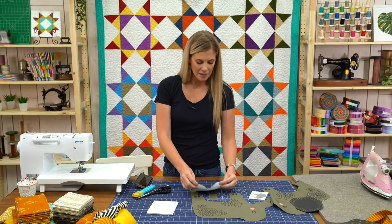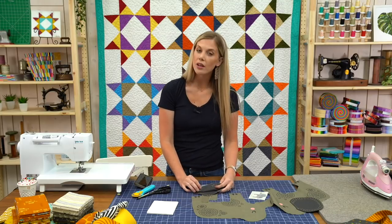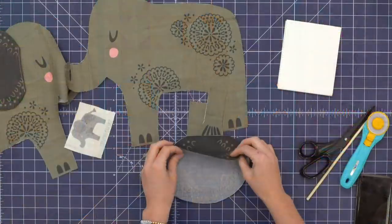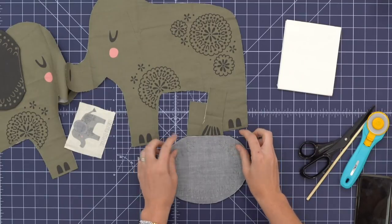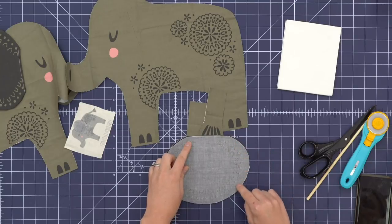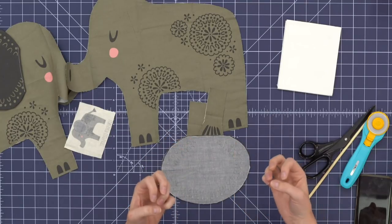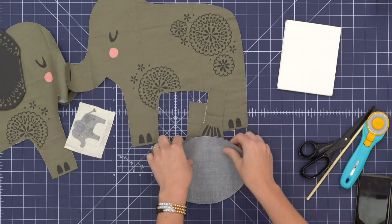All right, so I've taken my pieces. The one side, like I said, has the fusible. The other is just the straight fabric that I've cut out, and I'm gonna lay those right sides together. And what I'm gonna do here is start here, and sew a quarter inch seam all the way around, and I'm gonna leave this straight side open so I can use that to flip it and turn it right side out.